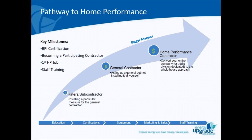There's another business model that seems to be common, one of a general contractor who subs out some work, like a general contractor who's primarily subbing out specialties like HVAC and insulation. By far the most common business model is a home performance contractor, so someone that is completely integrated home performance into their company. They've converted their company, or they've added a division that's dedicated to home performance, and they've been able to offer home performance and this rebate program to their customers.